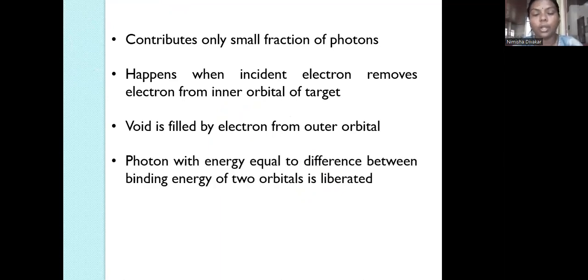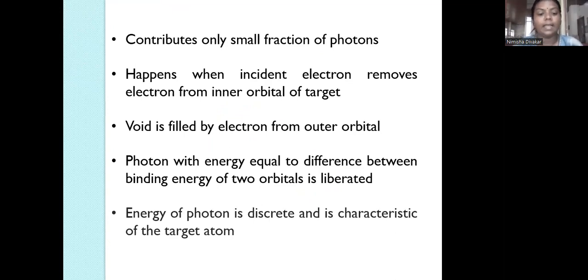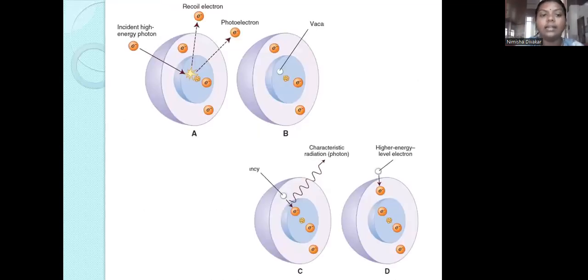So a photon with energy equal to the difference between the binding energies of the two orbitals is liberated, and this is known as characteristic radiation. Why is this known as characteristic radiation? Because the energy of the photon is discrete and it is characteristic of the target atom. So this is the diagram of characteristic radiation.